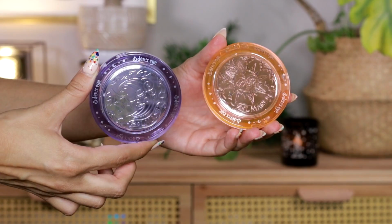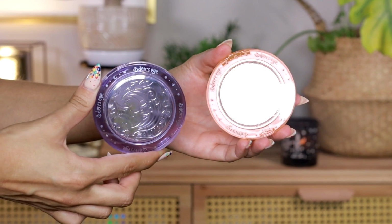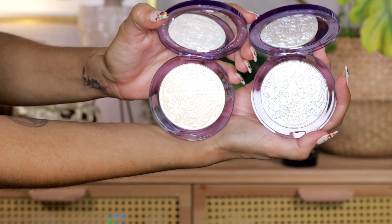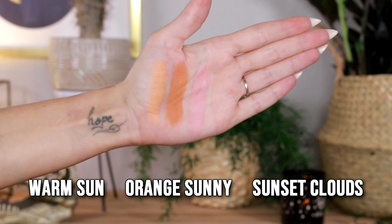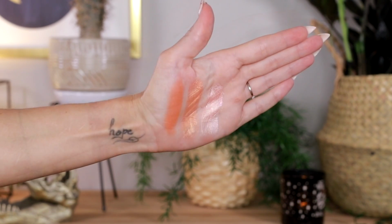And then we have, I'm so excited, 6 blushes and 6 highlighters. The highlighters come in a lavender packaging. This is a plastic packaging that has a mirror in it, and then there is a pattern. Highlighters have a moon, the blushes have a sun. Some of the blushes are shimmery with a marble effect on the inside, and some of the blushes are matte. I am incredibly impressed with how this looks.